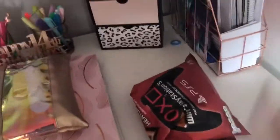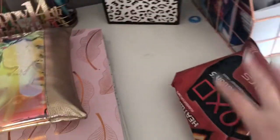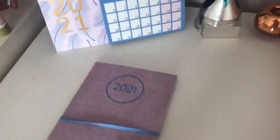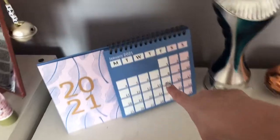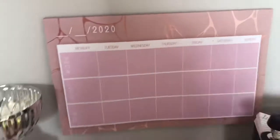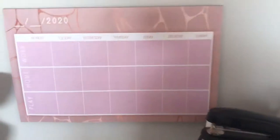So again, I don't know why these Doritos are here. They must be off my brother that slept in my room last night since I was at my dad's, so I wasn't here. So just ignore them. These bits are the same. I've just reorganized a few bits around. I've got my new notebook here and my new 2021 calendar here, which is the same as this one, which I also put up here, which I forgot to mention. Also got my new weekly planner up here, which I will be writing stuff on because I like to be organized, as I just mentioned.